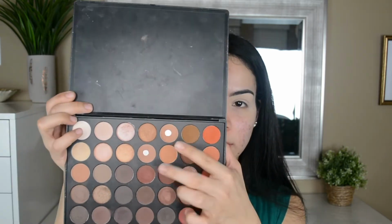For my eyeshadow, I'm going to be using the Morphe 35O palette. I'm not sure what kind of makeup look I'm going to do yet. I know I'm going to start off with the transition shades that I always start off with, and it's these 2. As you can tell, they're the only ones that have hit pan on this entire palette, so I'm going to go in with those 2 and just sweep those on my crease as my transition shade, and then I'll figure out what shade I'm going to use next.